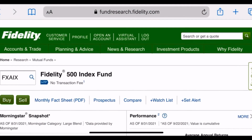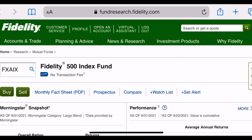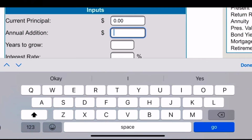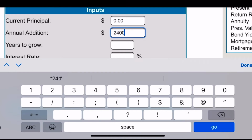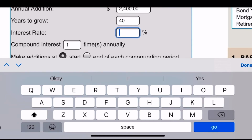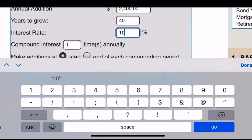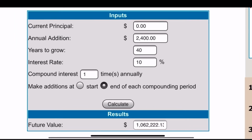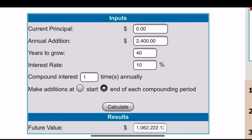Now I wanted to show you guys just something to have fun with. If you contribute $2,400 every year into the stock market and you let it grow for 40 years at 10% interest rate of return, you're going to have $1 million. That's amazing. That's contributing $200 every month and buying an ETF, buying something that just tracks the market.